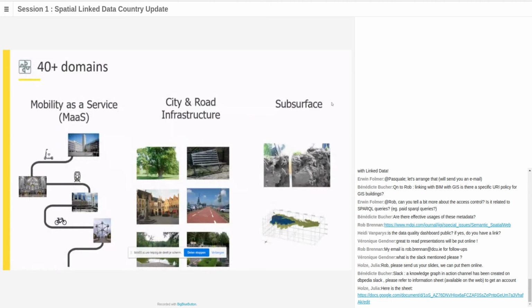One of the latest domains that were modeled was mobility as a service, which will be applied for one of our major cities, the city of Antwerp, and also for the regional mobility center. Another domain is connecting linked data to BIM, Building Information Models, and linked data. There our Agency for Road Infrastructure has built a fine-grained model to create a digital twin of the entire road infrastructure. And one of the latest domains we have started is modeling the whole subsurface of Flanders.